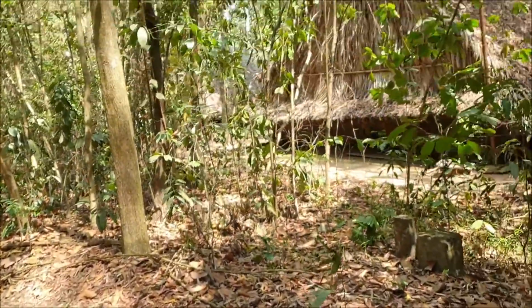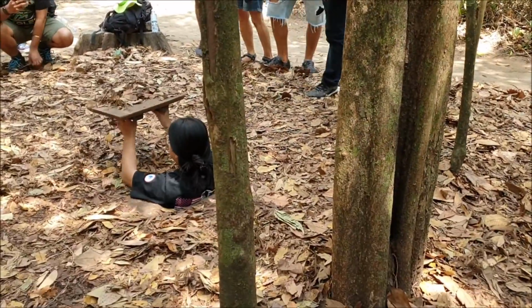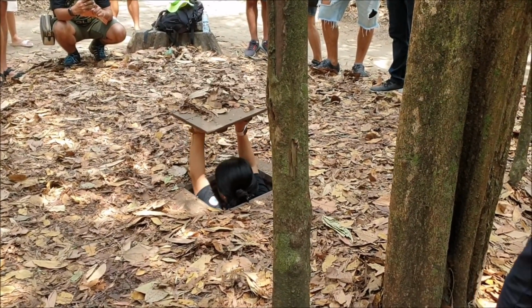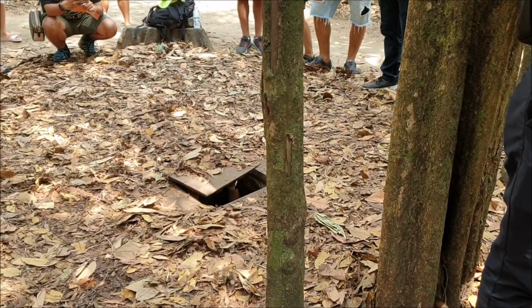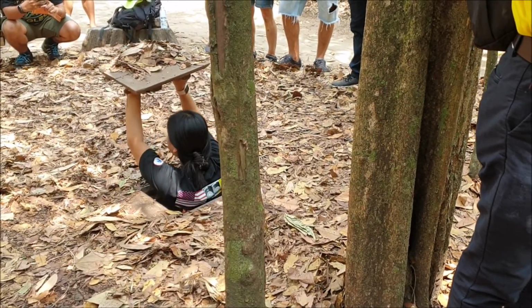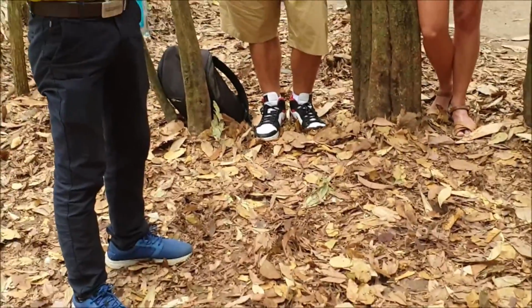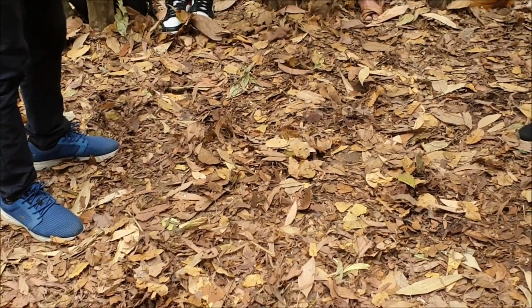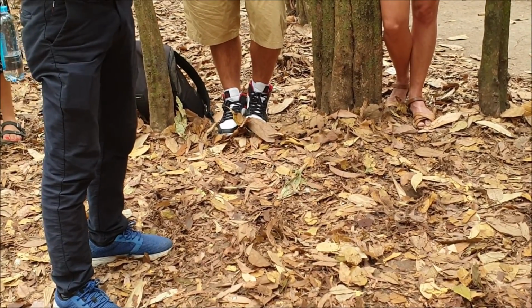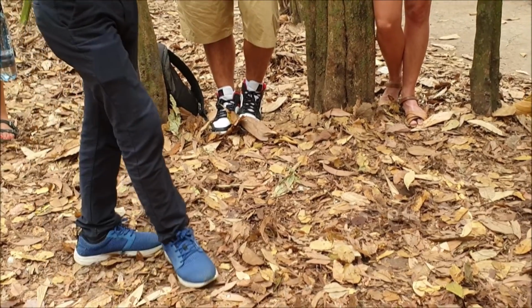The tunnels are a popular tourist attraction in Vietnam, and visitors are invited to crawl around in the safer parts of the tunnel system. And, don't worry, today all of us, nobody stuck. We made the entrance, and they always cover it with a lid carefully like that. Because if you don't cover it like that, the enemy will know where the entrance of the tunnel is, so secret, so dangerous.